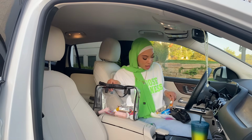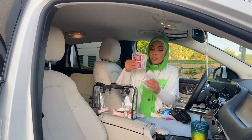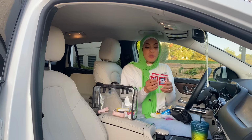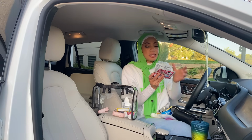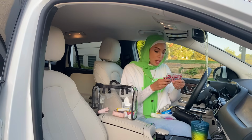This is more hand lotion from Target. I also have my wet wipes. This is nice individual wet wipes, and it kills 99.99% of germs, antibacterial hand wipes.